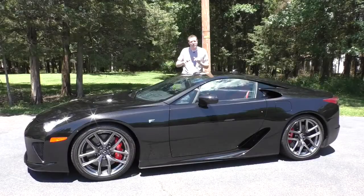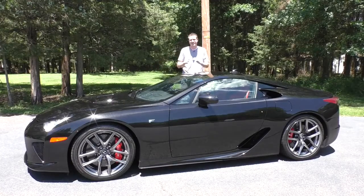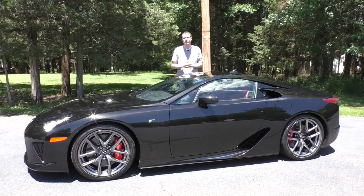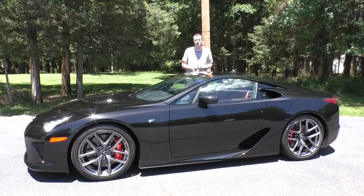So the LFA is rather quirky in a cool way, which is no surprise considering this is a first effort supercar from Lexus, which is a brand that isn't really known for supercars. But does the LFA drive like a $400,000 car? Time to find out. This is a little scary.